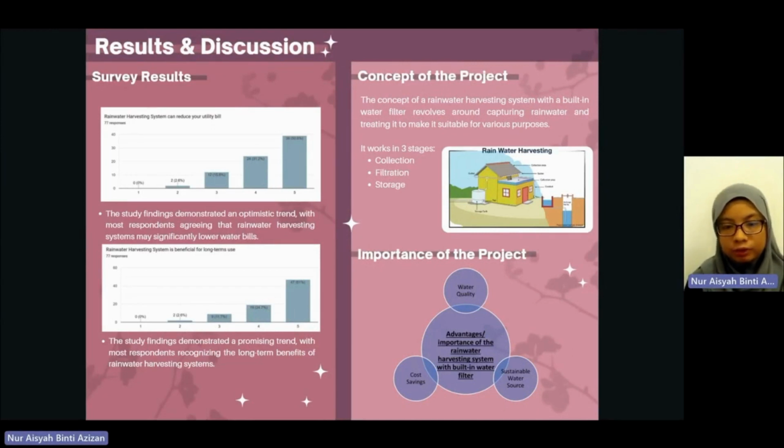From our survey, most respondents agree that a rainwater harvesting system makes significantly lower water bills and has long-term benefits. The importance of this project lies in the following aspects.